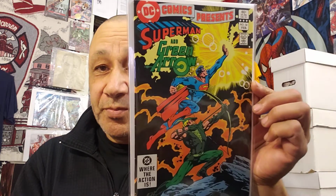And then this was a new one I got, also at Half Price Books. Deceased, A Good Day to Die, number 1. I'm really liking these covers. They're pretty sick looking, in a good way and in a bad way. But wow, all of them zombified. Then I got this. This was cool, and this was at one of my Half Price Books. DC Comics Presents Superman and Green Arrow. I picked that up for a couple bucks.